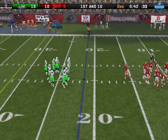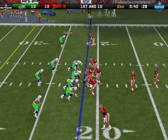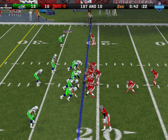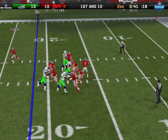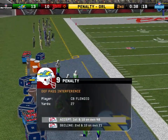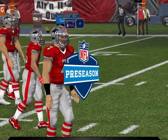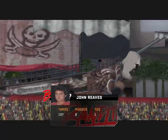First and 10. Ball on the 21-yard line. Watch the snap. The Thunder with a four-man front. They'll bring the blitz. Gets rid of it. Incomplete. Pass interference on the defense, number 29. First down. Got there a little too early. Yeah, those guys were having a battle all the way down the field.